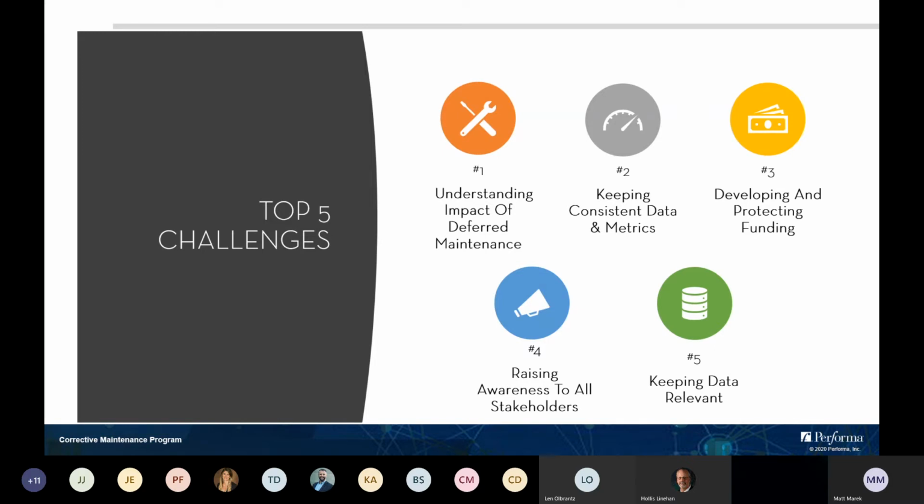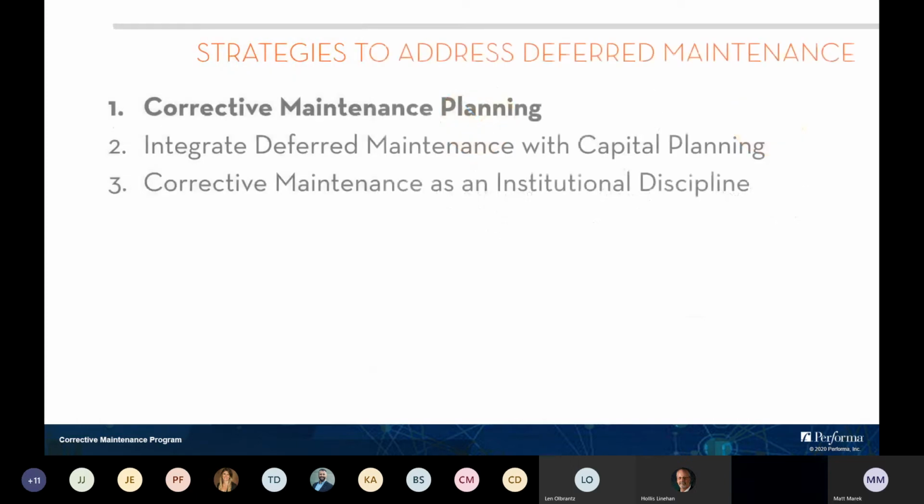And then finally, keeping the data relevant so that it's continuously being updated every year and your program is not getting stale in terms of the data, the costs, and everything associated with that.